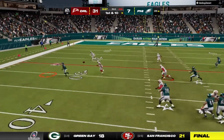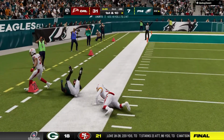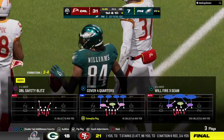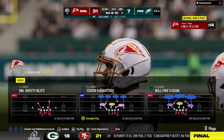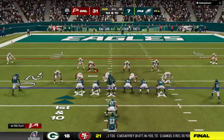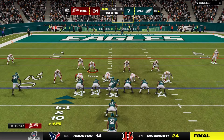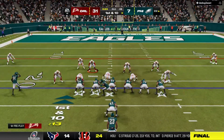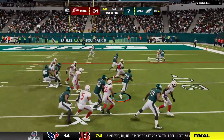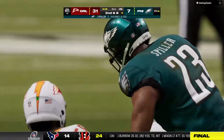Throwing is Hurts. That throw taken in by Jamison Williams. He's going to go out of bounds, but he takes this one down just shy of the 20. It's a gain of 13 and a 1st down for Philadelphia. Eagles, 1st and 10 at the 22-yard line. Running right, this is Spiller. Brought down at the 20.